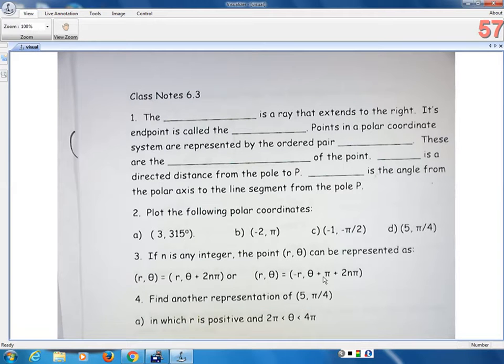And if you're done looking at your tests, some people still have their tests, I'll take and collect those.